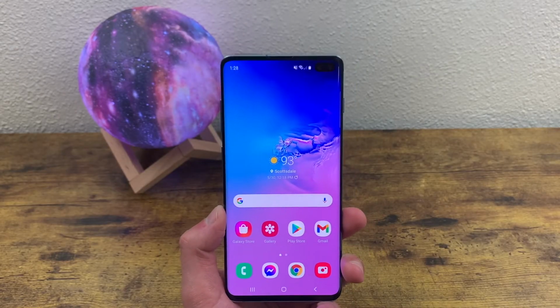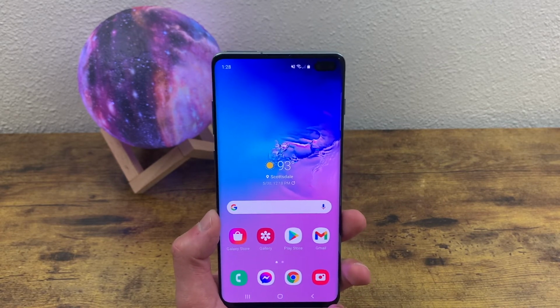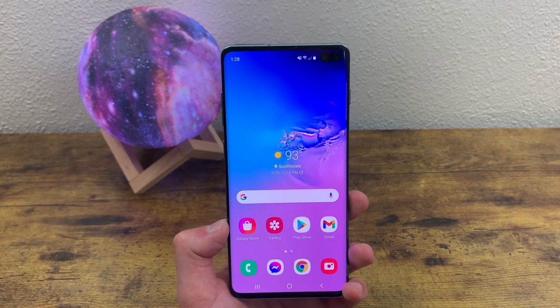I could definitely say brand new phones don't look like this. If you get a new phone in this price range, it might not be as high-end as far as the materials go, but it'll look a whole lot newer than this.